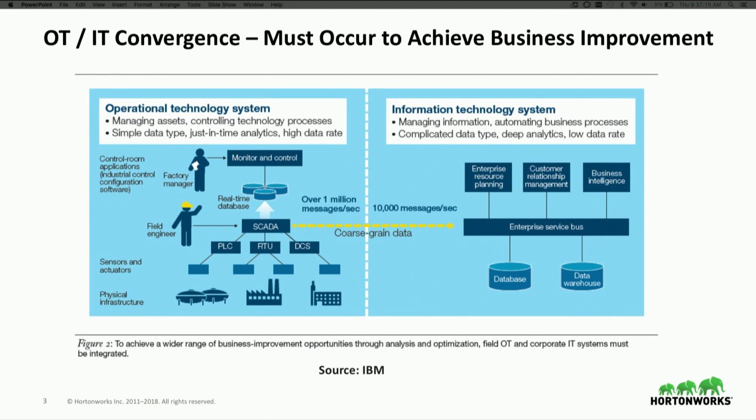When you think about industrial IoT, one of the main aspects is the ability to blend operational technology data sets along with traditional IT data sets to drive business improvement. Historically those things have lived in very siloed environments, managed by different folks. The operational technology guys only talked to IT when they needed another server to support a new SCADA instance or something. Otherwise, they're like, no, you can't have my data.